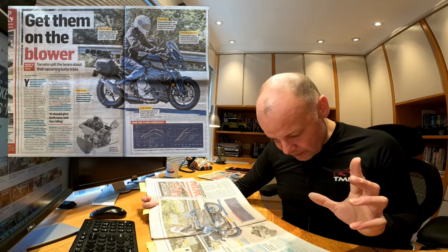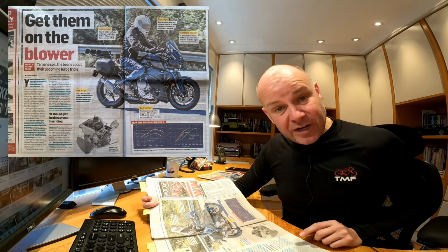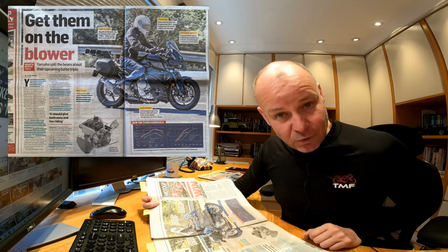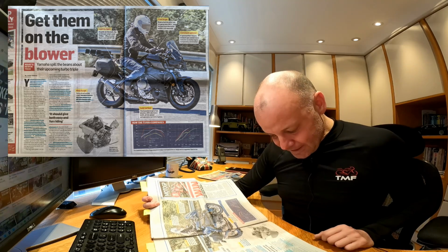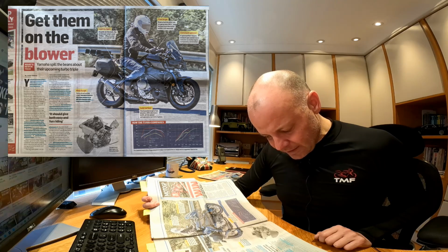Yamaha have said, astonishingly, they didn't just meet the targets, they've smashed them. They've got peak power of 180 brake horsepower at 8,000 RPM, and that works out at 208 brake horsepower per litre. Incredible numbers. So they're saying by combining aggressive boost control with a modern quick shifter, there's no turbo lag. It's basically been eradicated completely, so that would be quite a ride.